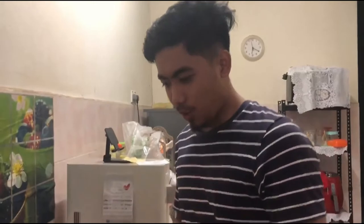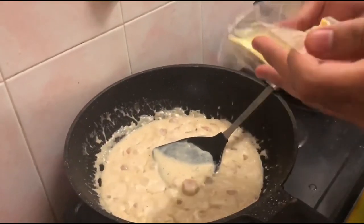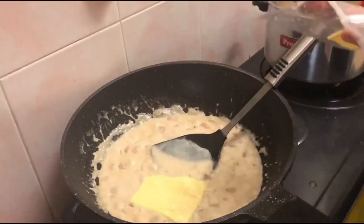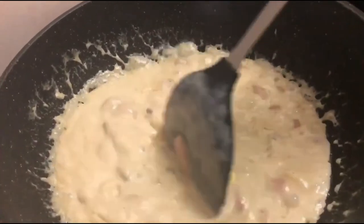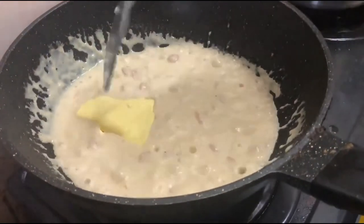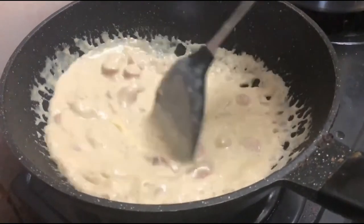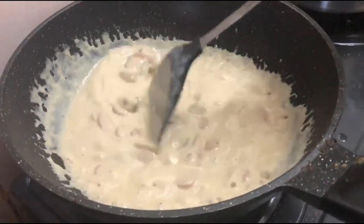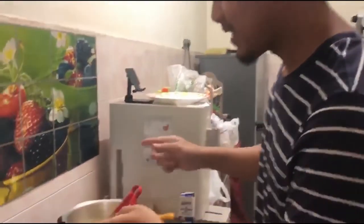Alright guys, spaghetti almost done. Now we just need to put a few slices of cheese to make the sauce tasty and creamy. Alright guys, spaghetti already done. Now let's eat.